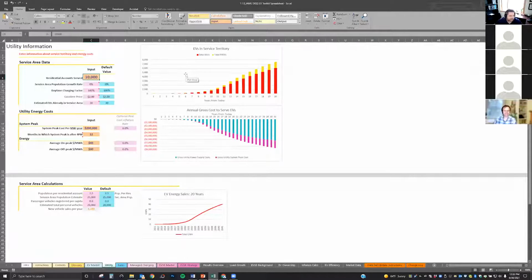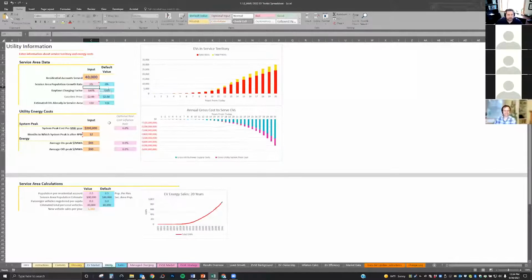We're in Iowa. Let's not think of this as Des Moines, but as a good-sized Iowa town. Let's say there's 4,000 residential accounts served. And for the service area population growth, let's assume that it's pretty healthy. We're going to see a 5% population growth here. Daytime charging factor. Let's assume maybe it's a suburb of Des Moines, so people are leaving during the day, but there's also a pretty heavy business community in the suburbs. So let's say 90% of daytime charging is there.